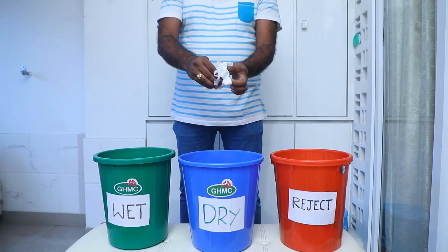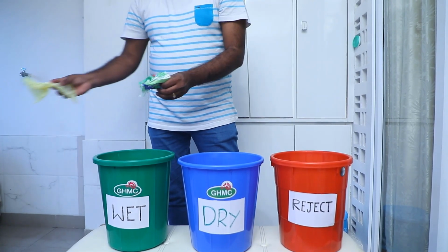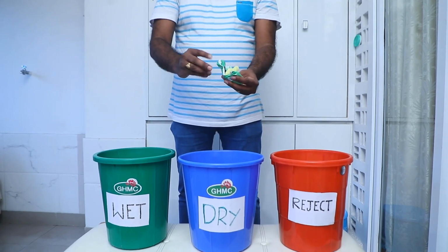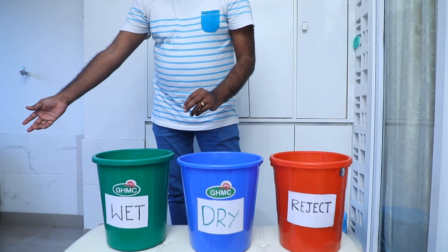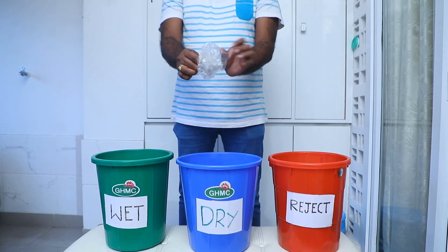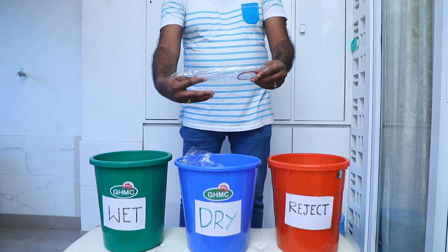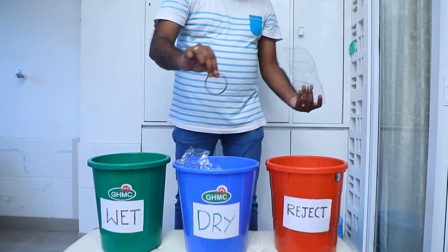The outer plastic covers of sanitary napkins can be placed in the dry waste blue colored bin, whereas used napkins are to be wrapped in newspaper and placed in the reject bins. The bubble wrap and other forms of packaging plastics are to be placed in the dry waste bin. Glass bottles, small pieces of metal or small pieces of glass can be wrapped in a paper or plastic cover and placed in the blue colored dry waste bins.